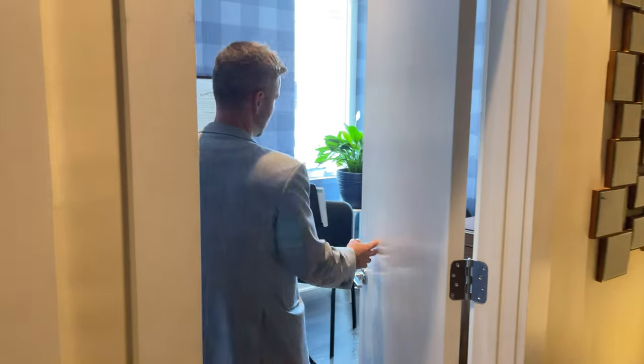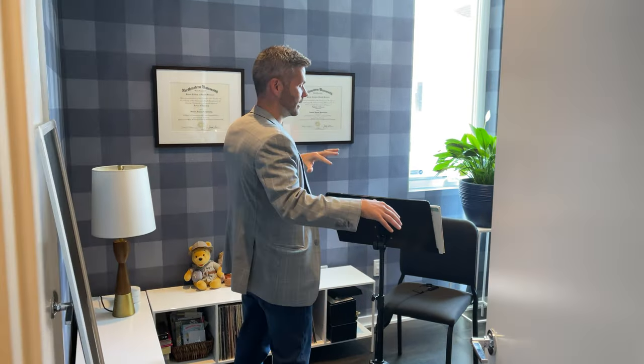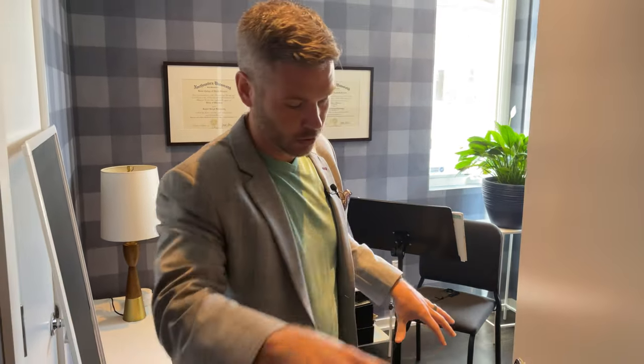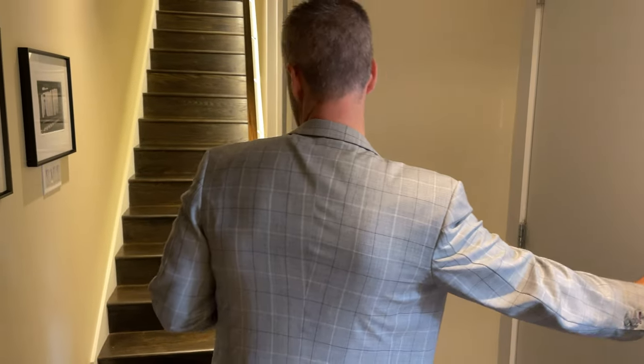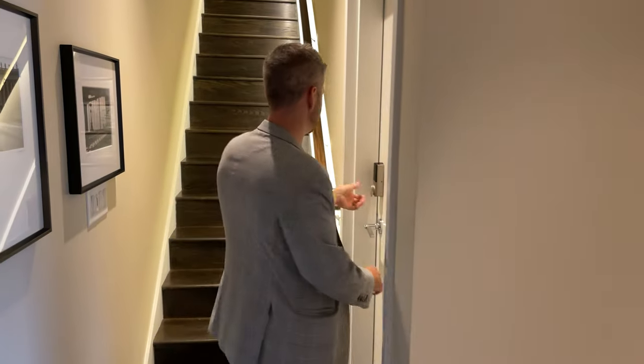You come in, another bedroom, or it could be an office. They use it as a music room. Really nice. Again, it's the only one in the row that actually has windows in this room with a walk-in closet. So you have your foyer, you have a little office nook, could be a bedroom. You have a nice coat closet, again, solid doors.